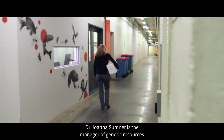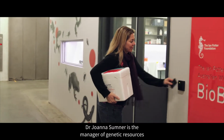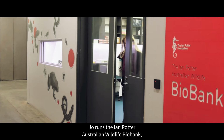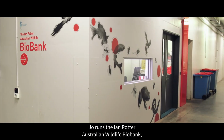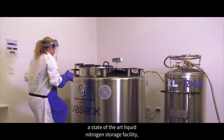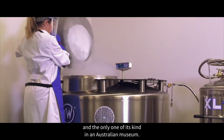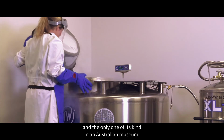Joanna Sumner is the Manager of Genetic Resources at Museums Victoria. Jo runs the Ian Potter Australian Wildlife Biobank, a state-of-the-art liquid nitrogen storage facility and the only one of its kind in an Australian museum. The Biobank is a research collection that stores tissues from wildlife.